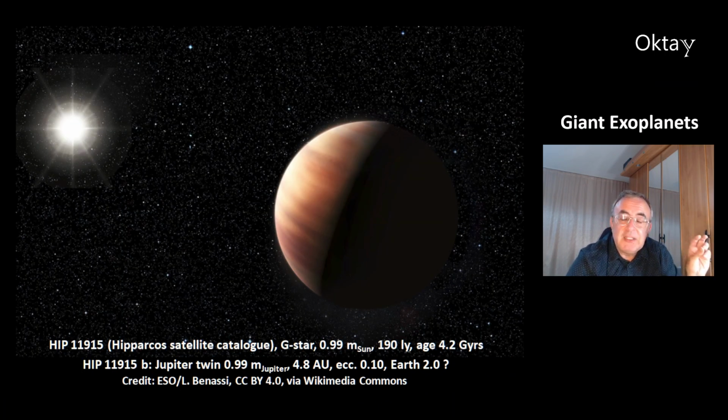This is one twin of Jupiter, that's HIP 11915. HIP means Hipparcos Satellite Catalog. Hipparcos is a satellite that observes planets. The star is like the Sun, a G star, about the same mass as the Sun, at a distance of 190 light-years. The system is 400 million years younger than the solar system, with an age of just 4.2 billion years.